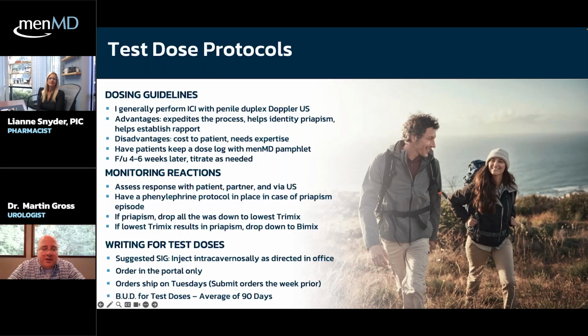Writing for test doses, I obviously say, inject intracavernosally as directed in the office. What I typically will put in my prescription that's very specific is word for word. In fact, it's so commonly written on my Microsoft Edge browser that it pre-fills it for me, which is great. What I write is inject 20 units. Of course, I have to explain to patients the difference between units and tenths of a milliliter. But inject 20 units. Many diabetics are familiar with that.